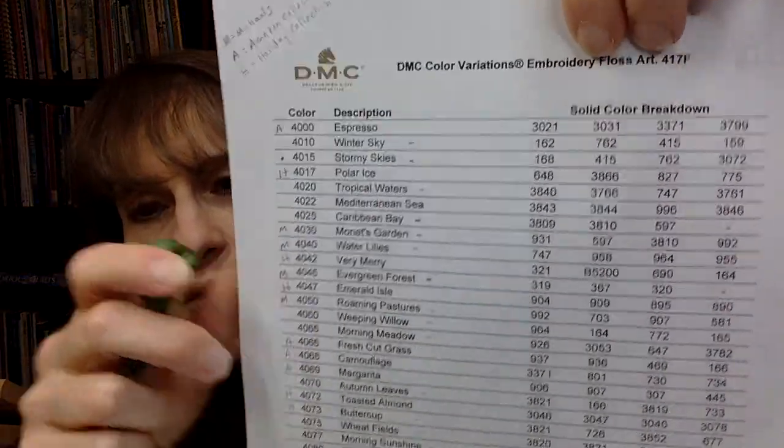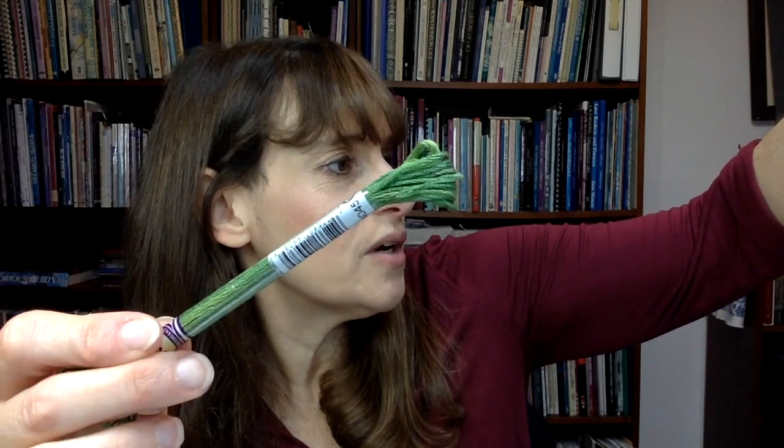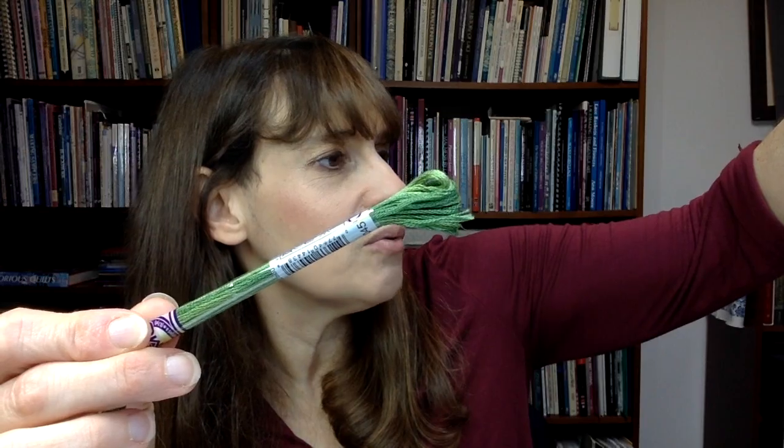Biscornu stack, which is 4045. They call it Evergreen Forest. What's great about this chart is they show you the solid DMC colors that this is made of. I feel like years ago when I first learned about this stuff, I couldn't find a chart like this online, but I love that I found it now. If you're looking at what I'm holding up, this is made up of 319, 367, and 320.